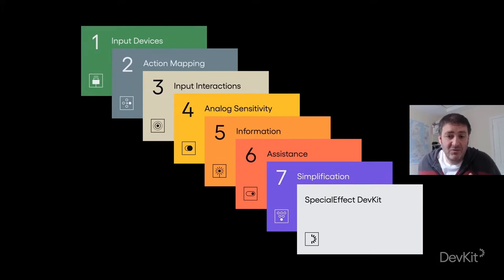We've had this, which is DevKit, produced by Special Effect. This is a really lovely set of guidelines on motor accessibility, which has been informed by the team's many years of experience working directly with disabled players. The guidance is spread across 7 topics, covering both interaction and gameplay, with each guideline accompanied by a series of detailed video tutorials.